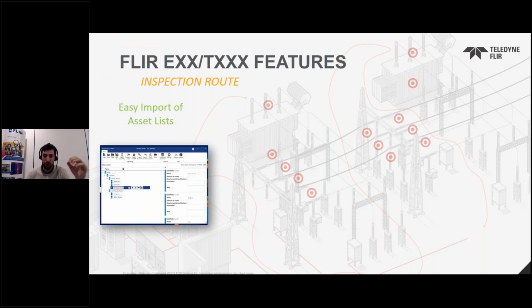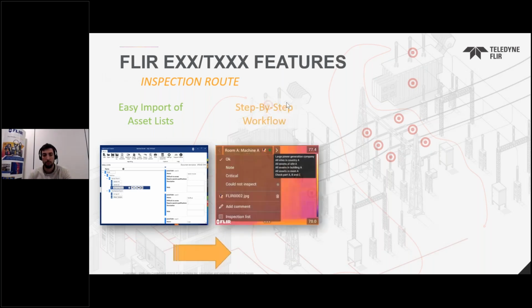So the process starts from the Thermal Studio Pro software with the creation of the asset list from scratch, or through an easy import from your CMMS system. The inspection route is generated and uploaded on the camera, where you can see a live progress of the inspection on the camera screen, prompting the user to input any comments or tags.